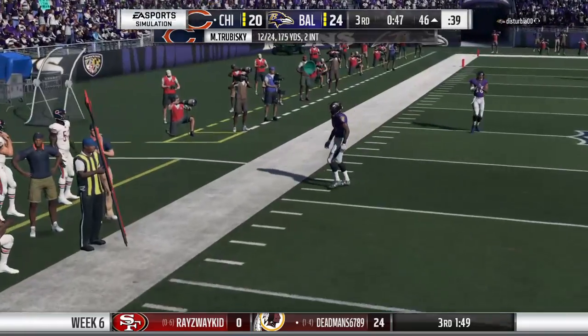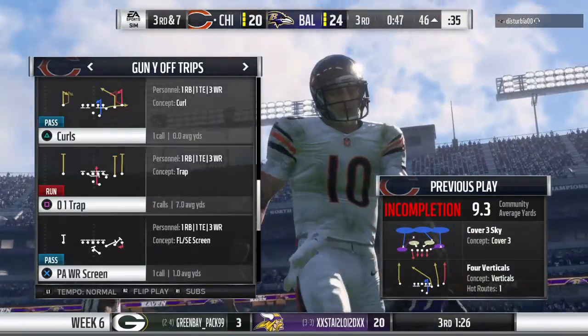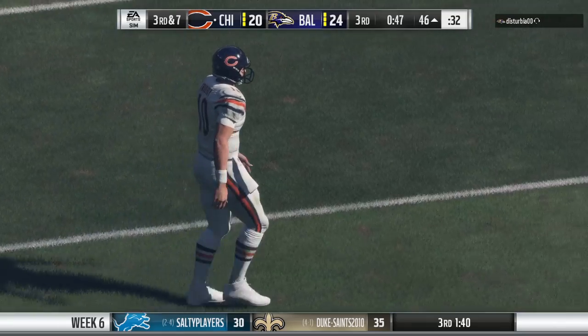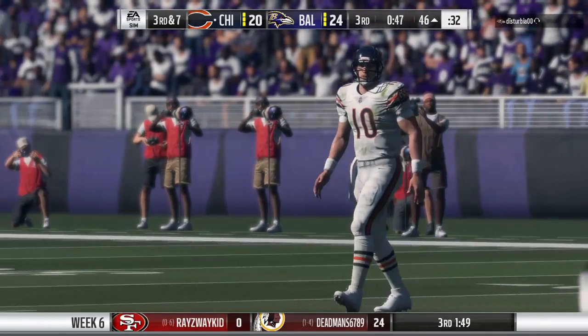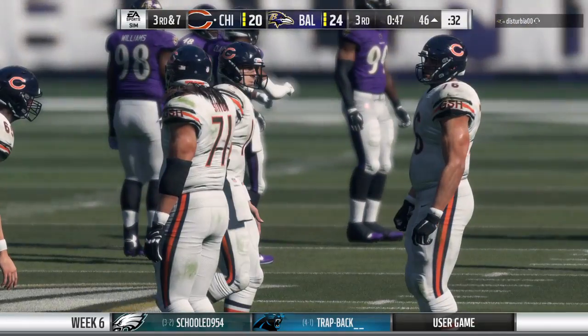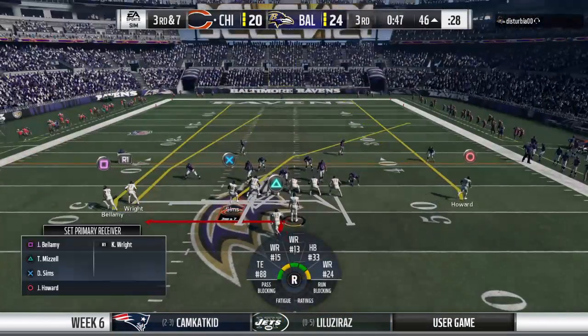And he's just going to get rid of this thing. To no one here. He throws it away. And now it's 3rd. What's the old adage? Be quick, but don't hurry. Well, that went right out the window there. He was hurried, harassed. That ball had to be gotten rid of. Otherwise, he was going to get sacked. And they'll need the 39 here for a first. This is 3rd down.